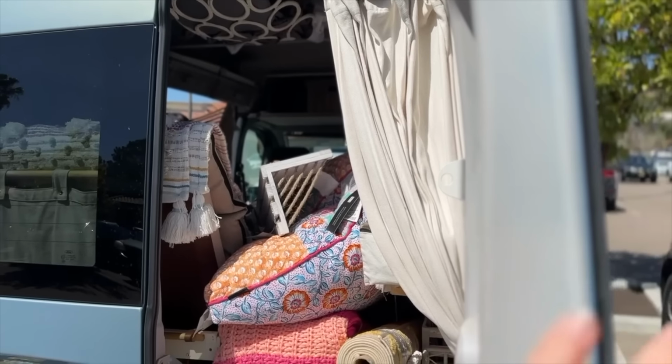All right, we are all loaded up. How do you think we did? I think we did great. We just got to Consignment Classics. We're gonna get a chandelier.